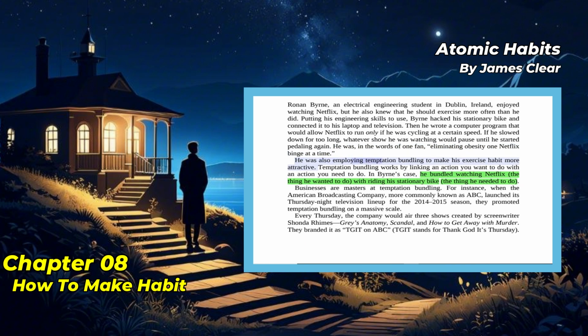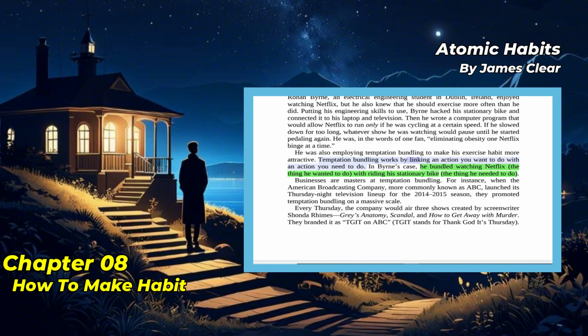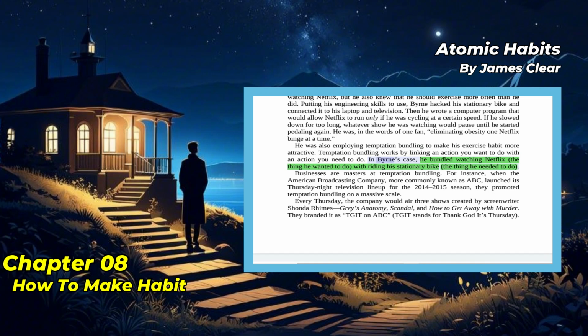He was also employing temptation bundling to make his exercise habit more attractive. Temptation bundling works by linking an action you want to do with an action you need to do. In Byrne's case, he bundled watching Netflix, the thing he wanted to do, with riding his stationary bike, the thing he needed to do.